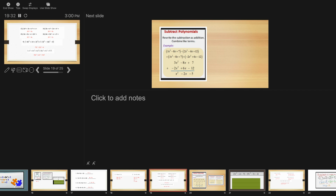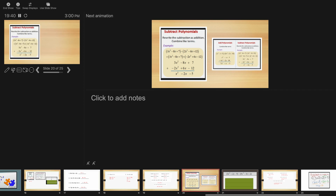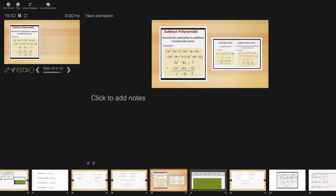So we call that combining like terms. Again, I like to look at everything as addition. The sign in front just tells me if it's positive or negative. We can also be able to subtract polynomials.